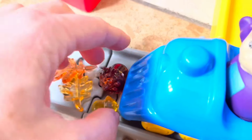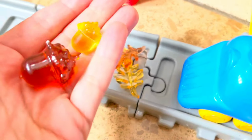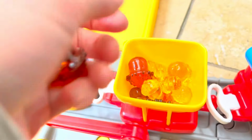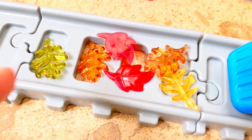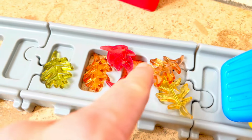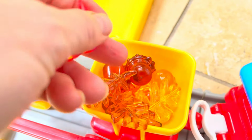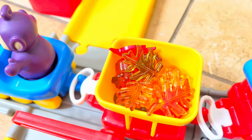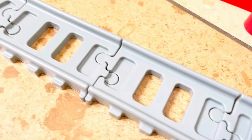Oh, there are more acorns and leaves to clean up. There are 3 more acorns. And how many more leaves? 1, 2, 3, 4, 5, 6 leaves. The bucket is full and the train tracks are clear. The Teletubbies are all finished.